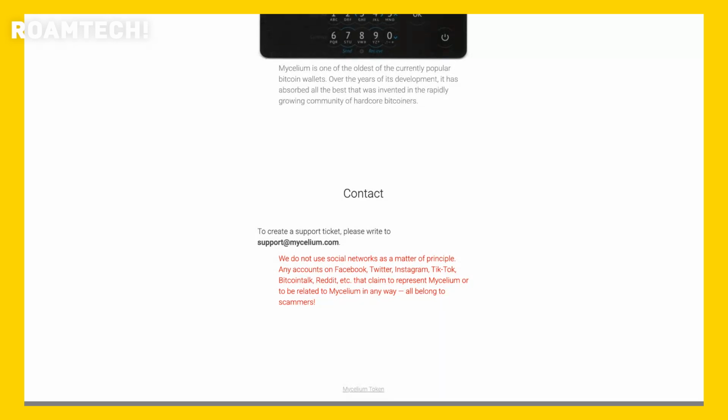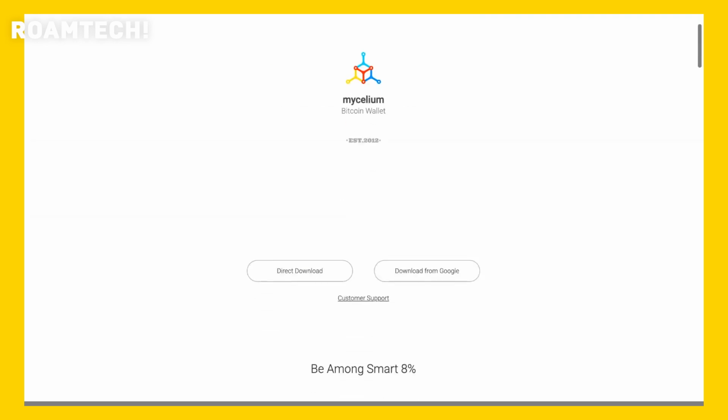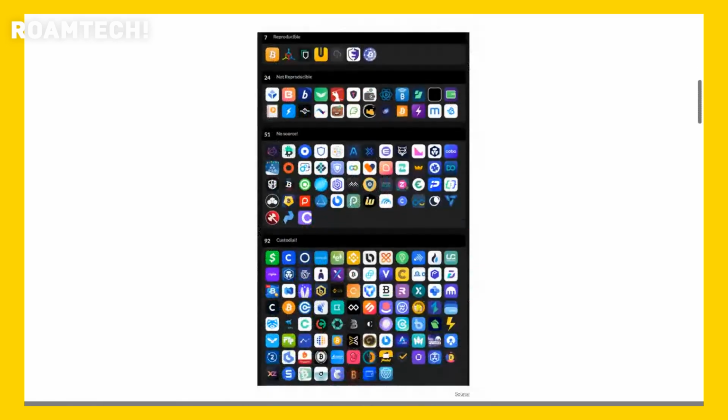One of the key advantages of the Mycelium wallet is its strong focus on security. By utilizing hierarchical deterministic (HD) key generation, Mycelium ensures that your private keys are securely generated and stored. This advanced cryptographic technique protects against loss or compromise, offering you peace of mind knowing your funds are safe. Furthermore, Mycelium emphasizes user privacy, allowing you to maintain control over your financial information.